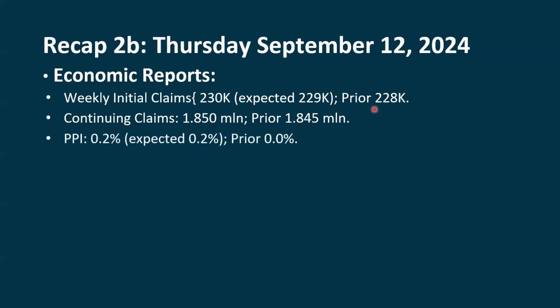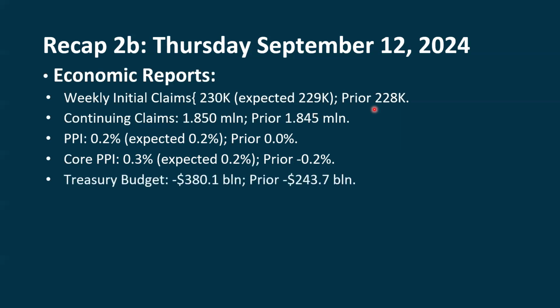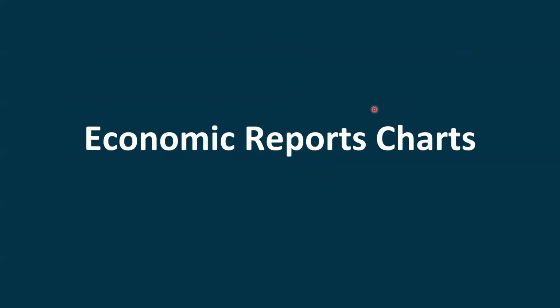And the PPI, the headline number, came in as expected, up 0.2%, where last time it was unchanged. This could have freaked out the market. The core PPI, this is the inflation part that the market can focus on. It was up 0.3%. Last time it was up 0.2%. They expected it to be up 0.2%. Last time it was down 0.2%. Treasury budget, just more and more money is being spent. So it's getting to an even larger negative number now.